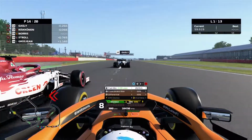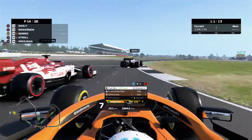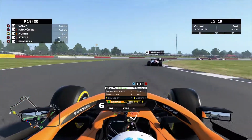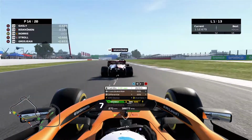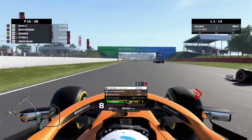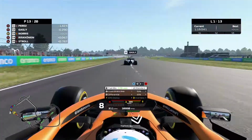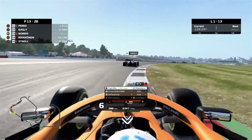As we head through sector 2, we're on Kimi Raikkonen's tail and we get a good exit. Pierre Gasly just ahead of us as well, side by side with Kimi, and we back out of it. I think probably the sensible decision. However, I do try and set myself up through the S's and try and get a great run on Kimi. We flick to the outside of the straight and we go past the Finn. So up to P13 from P20 on lap 1. I will certainly take that.